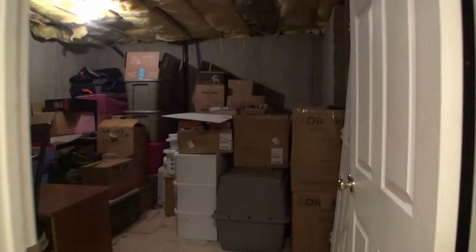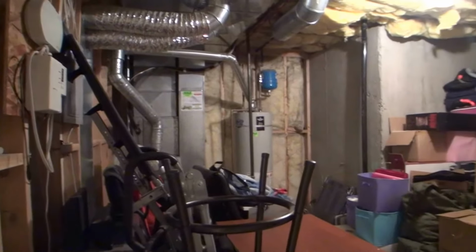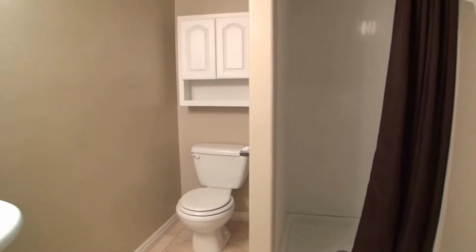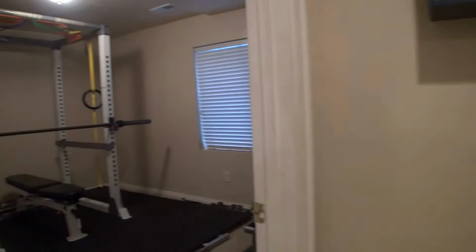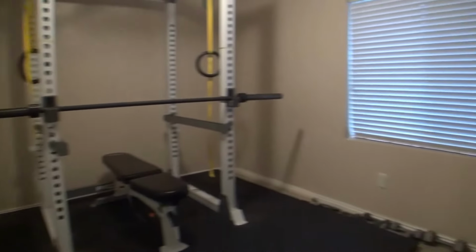First, we come into a large storage room. Also has our utilities over there. Then we come into our third bathroom. And our two bedrooms. This one being set up right now as a weight room. And our fourth bedroom.